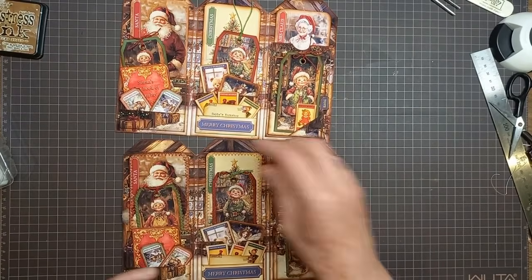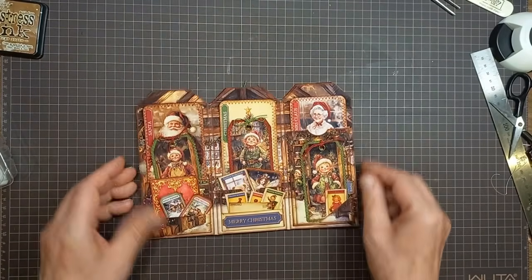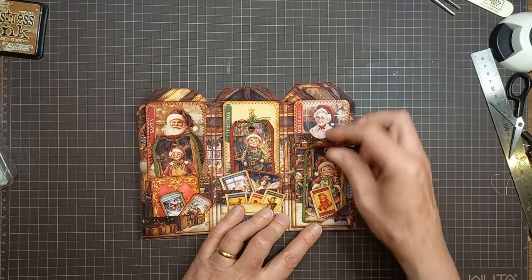So there we go. There's the sewn one. Let's take a look at that. All the bits and pieces.